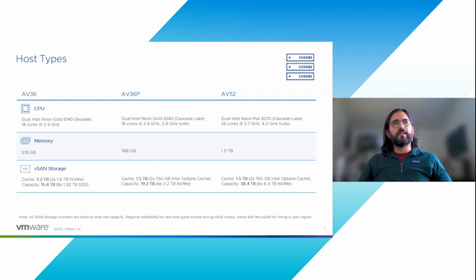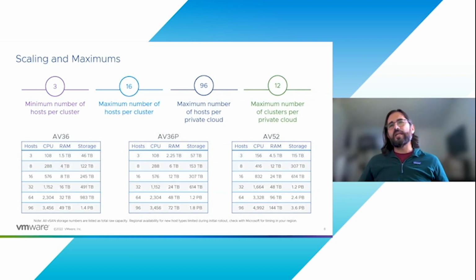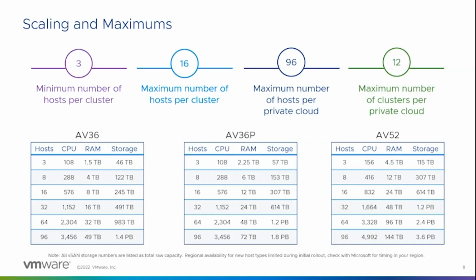And if we move to the next slide, we can talk about what this looks like from a scaling and maximum perspective. Across the top, these numbers are the existing scaling maximums, really no change there. There's a minimum of 3 hosts per cluster, up to a maximum of 16 hosts per cluster. And we support up to 96 hosts in a single private cloud. Also, we support 12 clusters per private cloud. And those could have a mix and match of different hosts inside of each cluster, up to 16 per cluster and up to the 96 in private cloud.